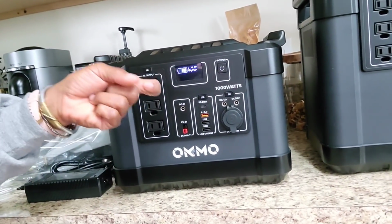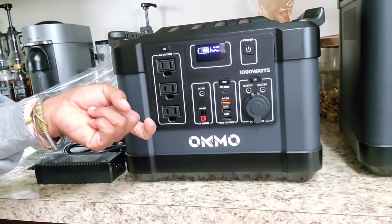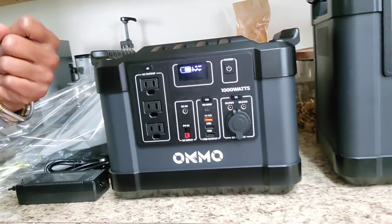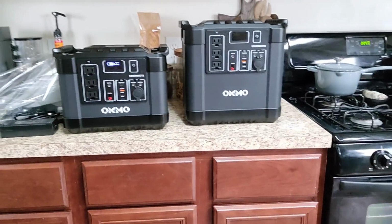I only charged this once and I've used this twice. I used it with lamps. I used this with a heater in the garage when we put Quest in the garage for a day, when we was getting something done in the house, and the heater ran, you know what I mean? So, and look, the power is still here. So yeah, I definitely love these.